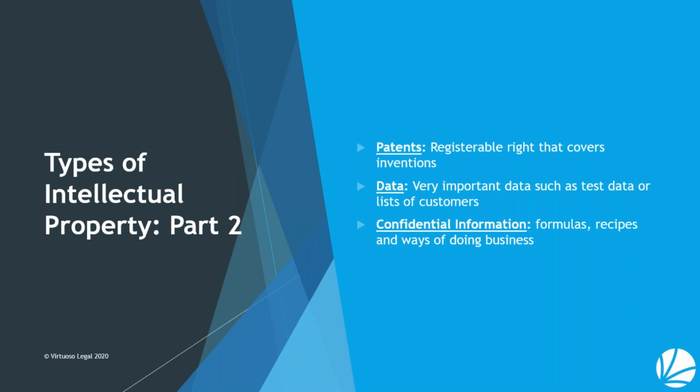Different from data is confidential information. Confidential information, for example, would include a particular recipe or format for doing something. So if you've got a manufacturing technique which is faster, more efficient, it could be covered by confidential information. In fact, it probably would be. Ways of doing business, if you've got some kind of competitive business advantage, then that could also be covered by confidential information.